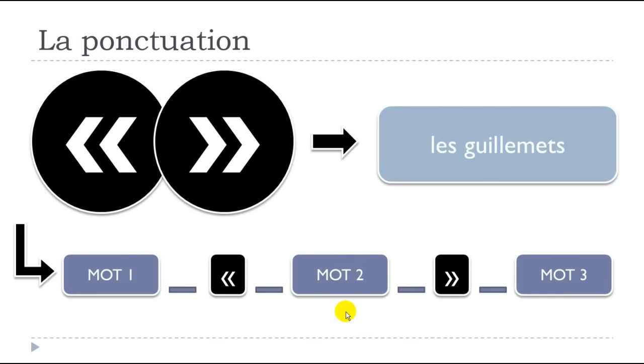But you've got to keep in mind that here it's quite tricky. Space, then guillemets, space, what you put between, space, guillemets, space, and what comes after.